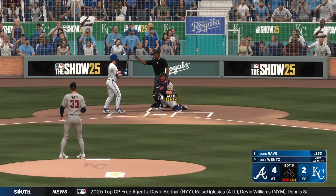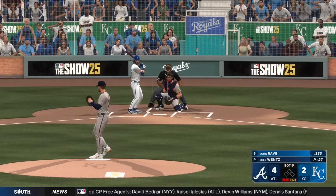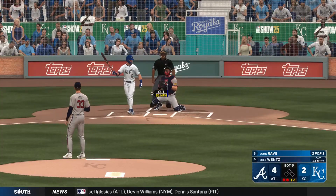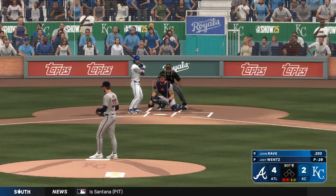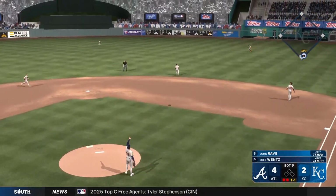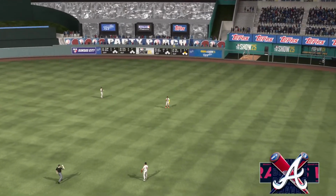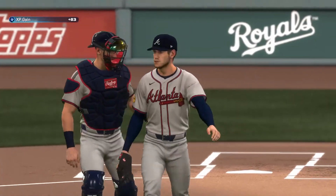Fastball for a strike. One ball, one strike. Hit to right, and that should do it. He's got it. Ball game. And the Braves even this series up at a game apiece.